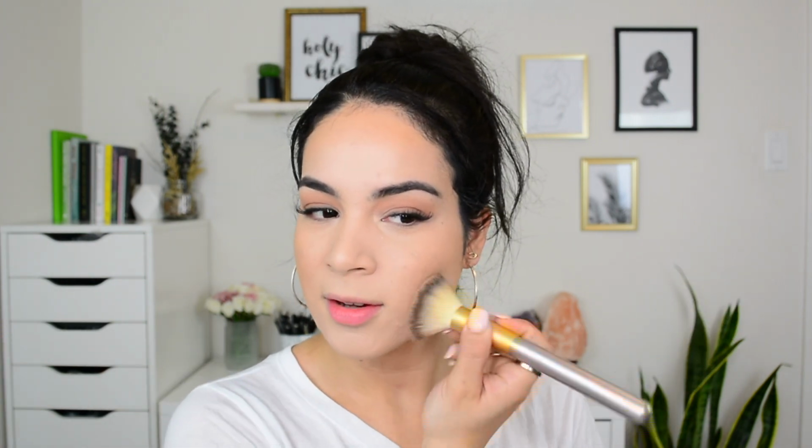And then to set the rest of my skin, I'm going to be going in with this. I actually bought this yesterday, and this is the Maybelline Superstay Full Coverage Powder in the shade 120 Classic Ivory. I don't know if this is going to be too light. If it is, then oh well. Okay, so here we go. Just going to set the rest of my face with that.